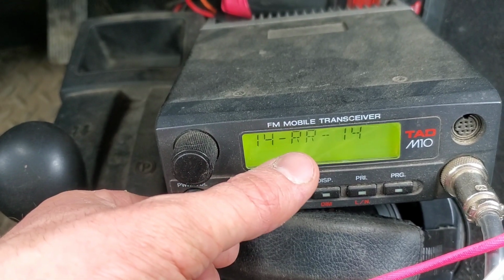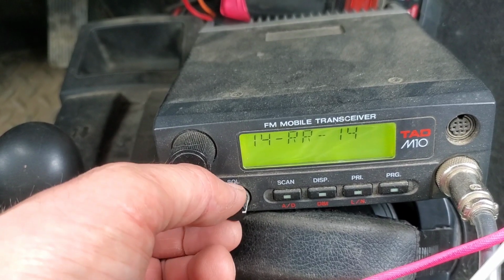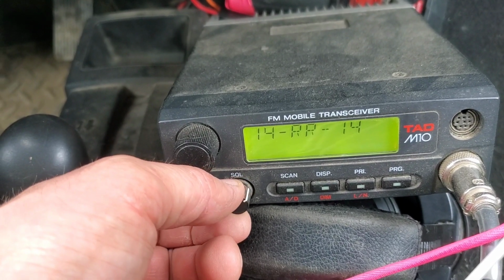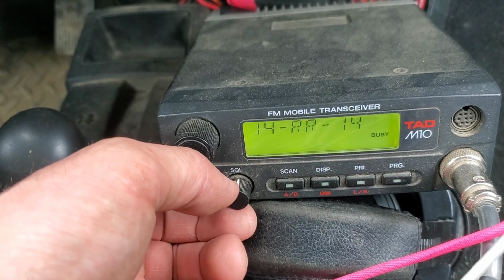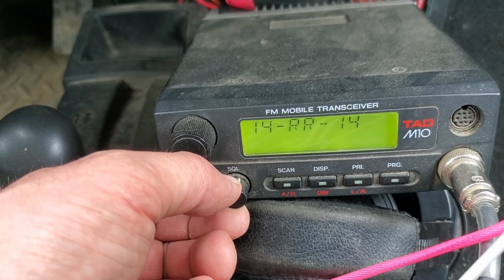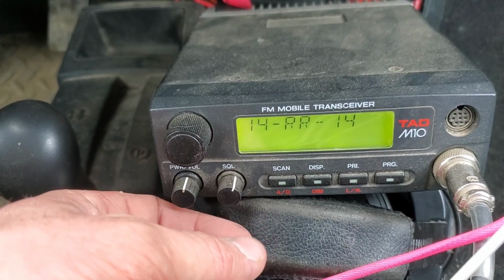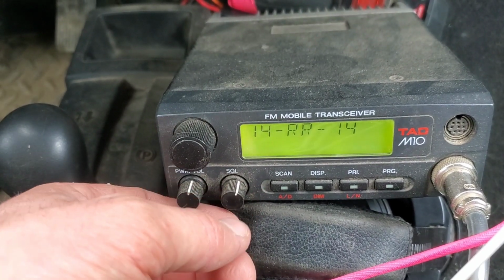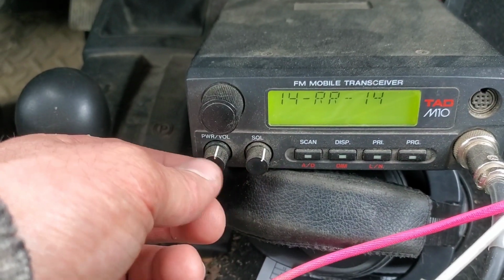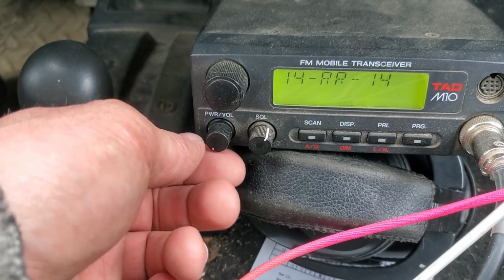Once I get on the correct channel, you can see RR14 is the correct channel for the road I'm on. I'm going to turn my squelch down until I start to hear static. Once I get a lot of static, I'll turn it up just a little bit till it's quiet, and that's where I'll leave it. On a different channel, I might need either more or less squelch, depending on how busy it is. For the volume, make sure your volume's not set down low, because other people will be able to hear you, but you can't hear them.